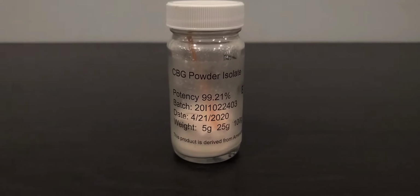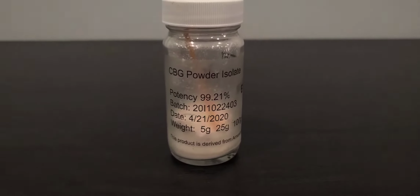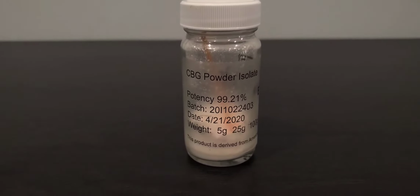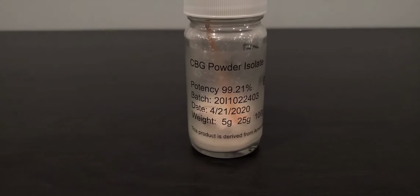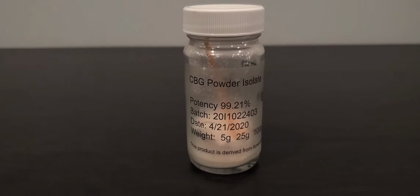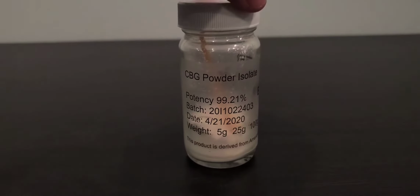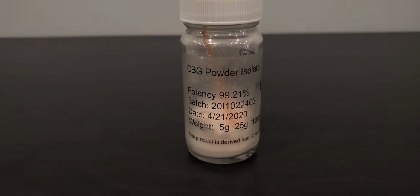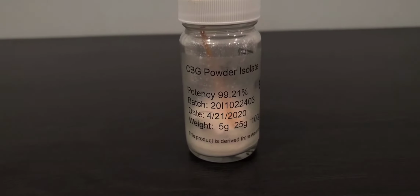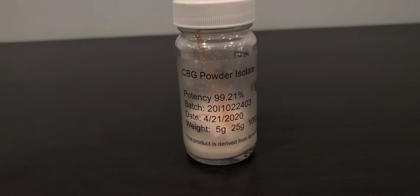I thought I'd make a video for you all about CBG, also known as Cannabigerol. CBG is just another cannabinoid from the cannabis plant, just like CBD. This one is probably the second most prominent next to CBD. You can get it in flower form, in isolate form, like I have right here, and you can also get it in oil form. That would be mixed with CBD oil or just by itself.